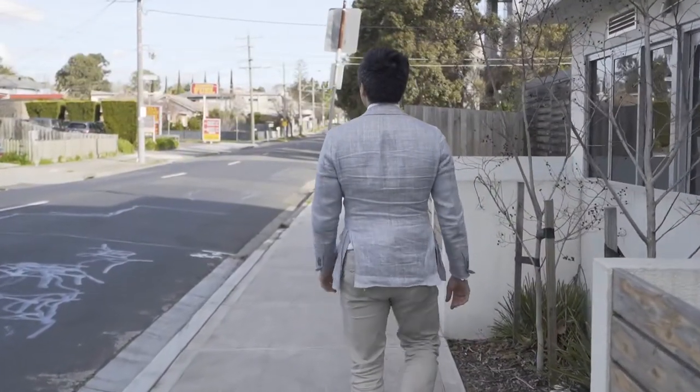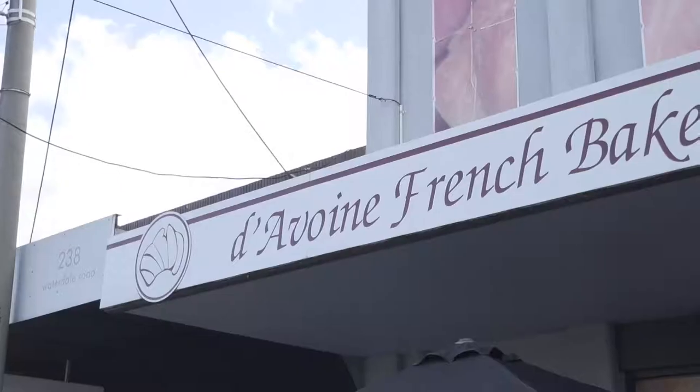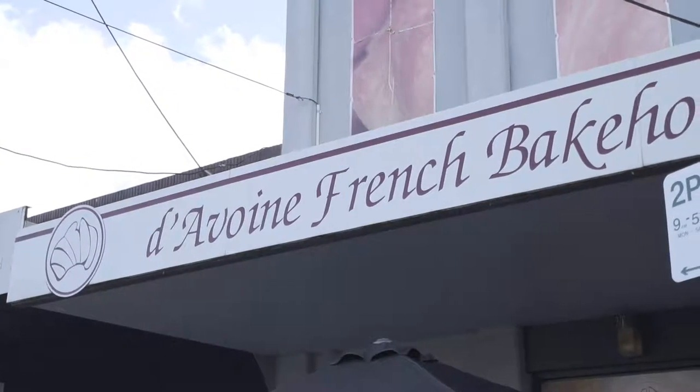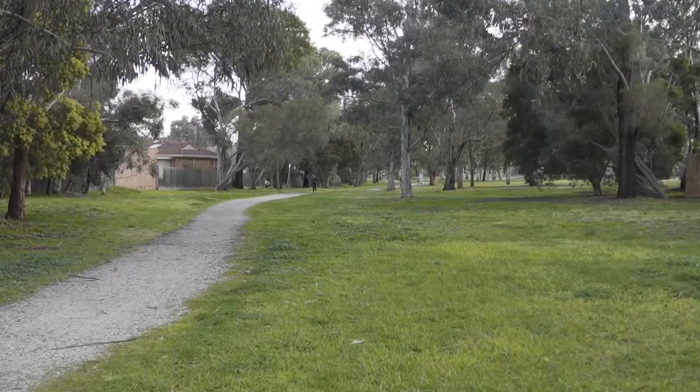Guys, how good is the apartment? But check out this location. Doesn't get more convenient. Just 100 metres from your front doorstep, we've got a range of shops and services at the North Ivanhoe Shops along Waterdale Road, not to mention that we're surrounded by public transport options, parks, other personal services, schools, anything that you need.